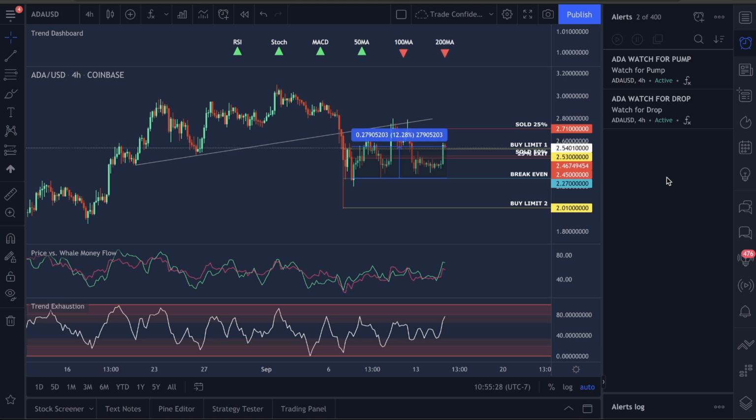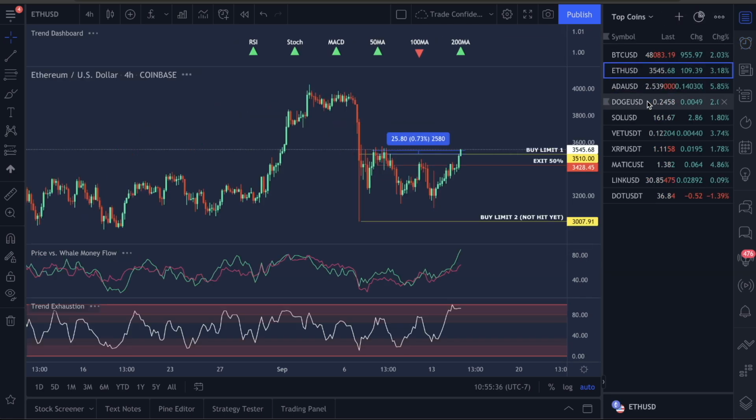So now's the best time to do that. So there you guys go. Now when I make a call on the channel, it doesn't matter, set this up for other coins. You can set it for Ethereum, set it for Doge, all these.